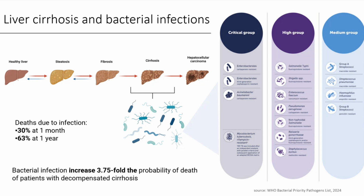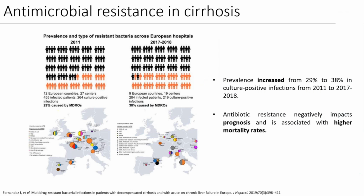And I'm just going to share with you a European overview on the state of antimicrobial resistance in cirrhosis. Okay, I'll just continue. So this is a European overview of the increase in AMR in cirrhosis and it's quite striking as it goes from 2017 to 2018 from 29% to 38%. So it is by no doubt a huge concern in cirrhosis.